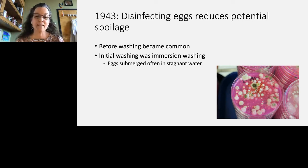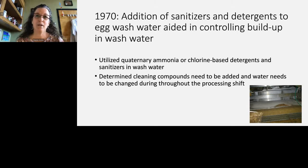One of the issues we had is that the initial washing methods that were developed did involve stagnant or immersion washing, which is outlawed in the United States now. In 1970, it came out that the addition of sanitizers and detergents to egg wash water aided in controlling the buildup of microorganisms in the wash water. In this study, they utilized quaternary ammonia or chlorine-based detergents and sanitizers in the wash, and they determined that cleaning compounds need to be added and water needs to be changed throughout the processing shift. So it's not a matter of just set it and forget it. It is a dynamic process because we do have organic matter that builds up in our egg wash water.